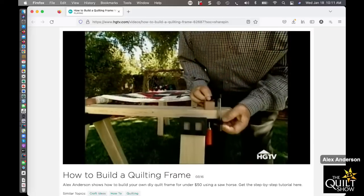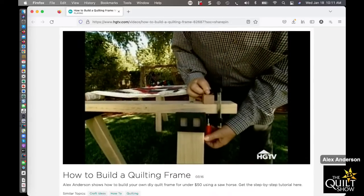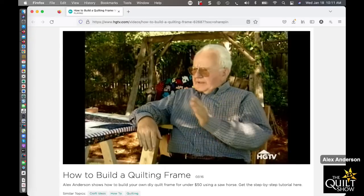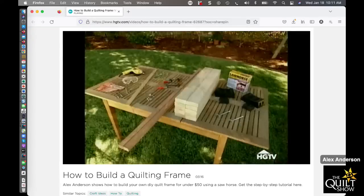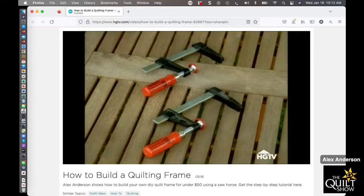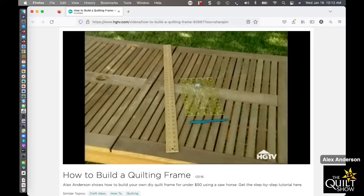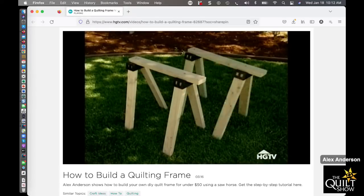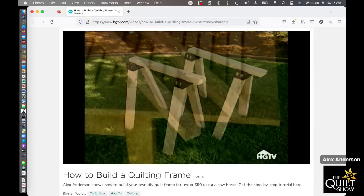Hopefully you could set it up with one person. You have to be able to adjust the tension exactly where you want it, and that can be very, very sensitive. You'll find everything you need to build one at your local hardware store, including the sawhorses, which will turn into a quilt frame with the addition of two 1x2 rods.